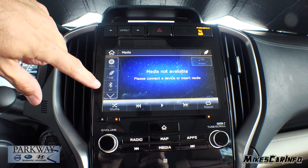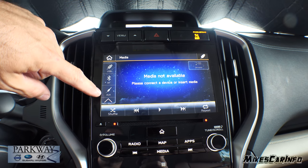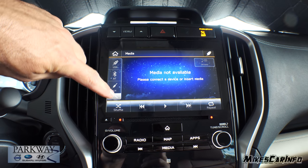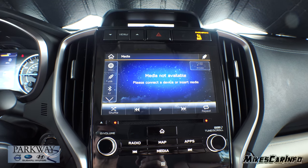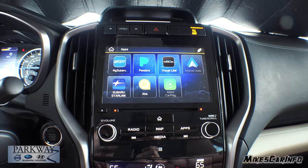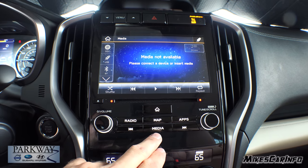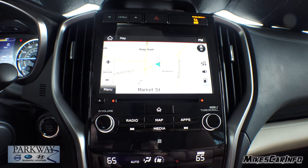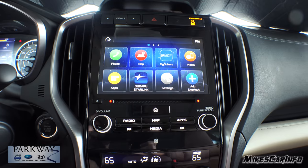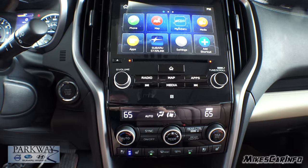USB port, Bluetooth audio, another USB. I know this is auxiliary. It just extends to the bottom to auxiliary. It gives you that extra icon there. So you can see the physical buttons are in addition to the screen. You can go to different features here. So you have media, radio, you can go to your map and all that stuff as well. Volume, tune through the stations, that's pretty traditional.